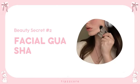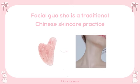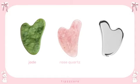Beauty secret number two, facial gua sha. Facial gua sha is a traditional Chinese skincare practice that involves using a smooth edge tool to gently massage and scrape the skin on the face, neck, and sometimes the body. The gua sha tool is typically made of jade, rose quartz, or other smooth flat stones.